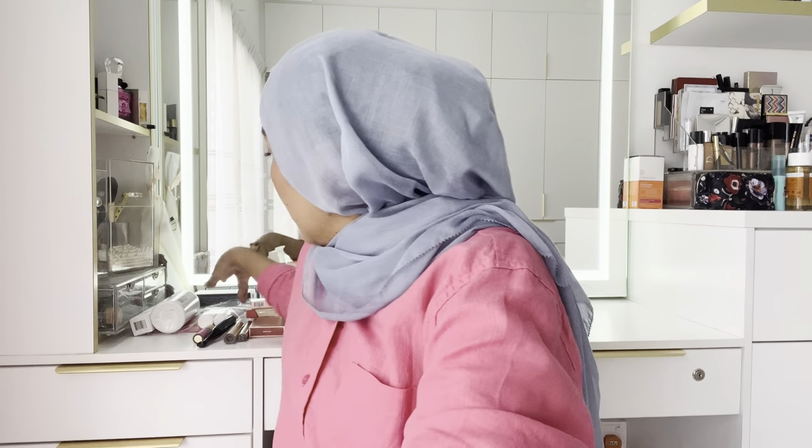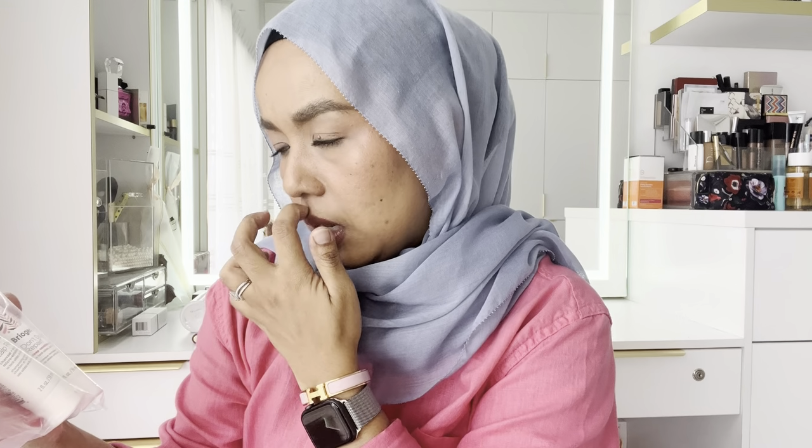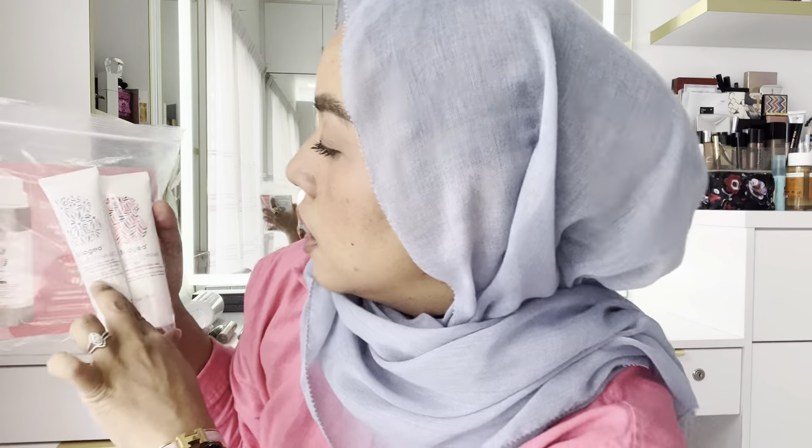I think for like 30 ml, it was nearly 500, I don't remember exactly. I think it was 4++++. And then because I got tons of points, I got this. I think it only cost me like 250 points, which I think is a pretty good deal. It is the Briogeo Scalp Revival shampoo, and then the Don't Despair Repair conditioner mask.